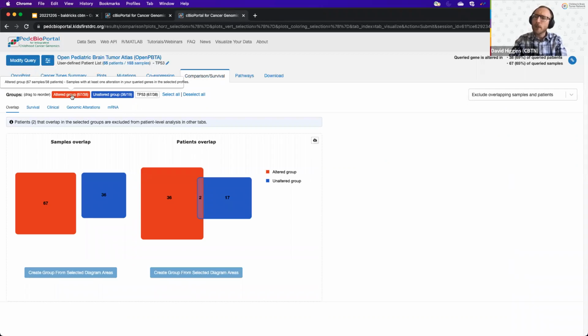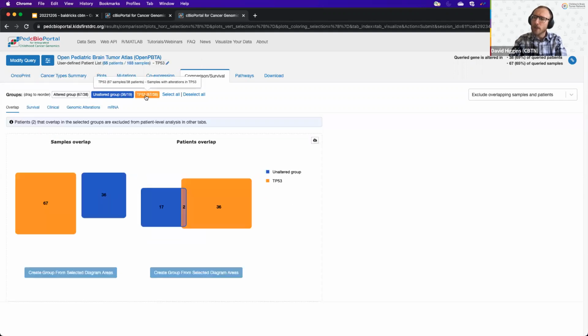And so what we can do is compare within what's called the altered group, or more specifically, we can call them the P53 group. So these are samples with alterations in the gene P53. And then we want to compare them to this other group, this unaltered group. So this is a set of participants who have diffuse midline glioma, but do not have a P53 mutation. So we want to compare yellow versus blue.